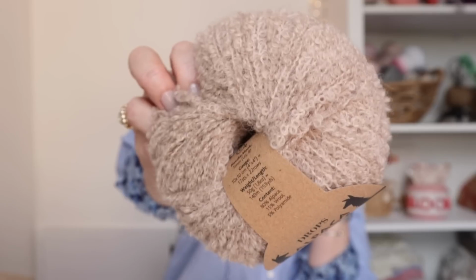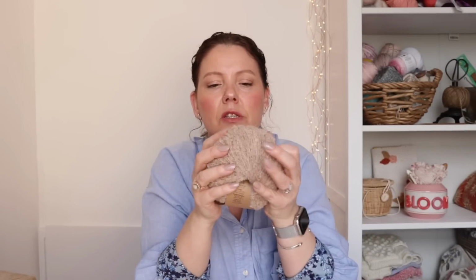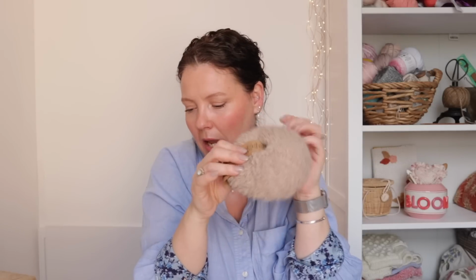But yeah, that's lovely. And this yarn is just so beautiful. Look at that colour. So I definitely want to look at some more projects, and I will see how it crochets up as well, because I think that would be quite interesting to see the comparison. Yeah, I love it. So I'm really happy with that. I'm really excited to finish that.